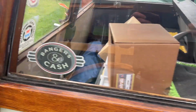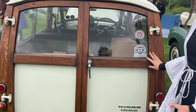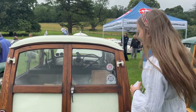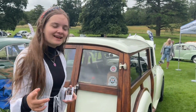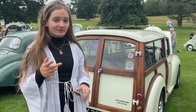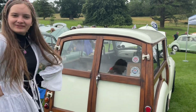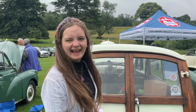Well, look at this wood. Gorgeous. I love it when they, these ones, the Morris Traveller, aren't they? Yeah. I got it right! Well done, Matilda. I am learning. One of the most recognisable classic cars there is. You see, I've gone to 3 car shows now and you can tell I am learning. Yes, the Morris Traveller. Love these with the wood in the windows.